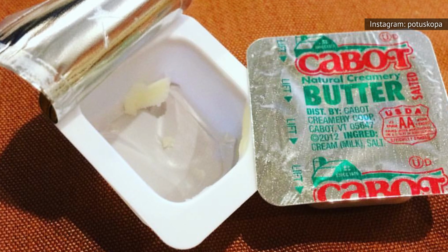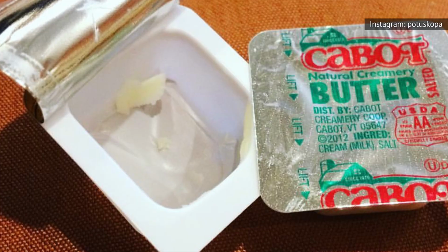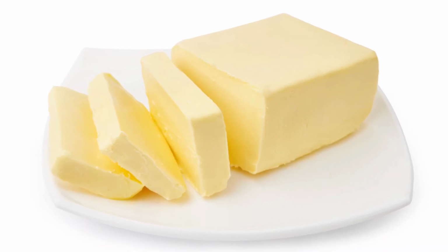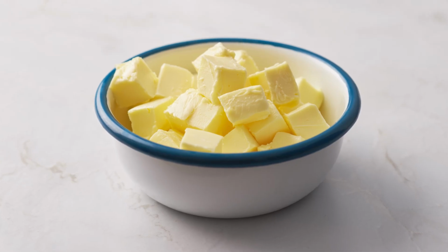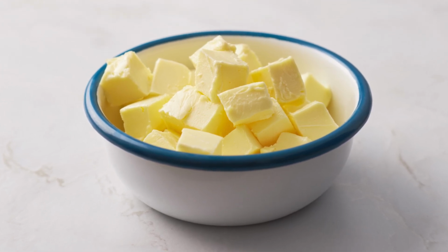Some restaurants serve little packets of butter rather than a pat. Because these are sealed, they tend to be a lot fresher too. Chefs may use large packs of butter in the kitchen, and these are less likely to deteriorate as quickly as smaller ones bought for your home. Butter can be kept at room temperature for up to 10 days. However, the quality will go down after a couple of days.